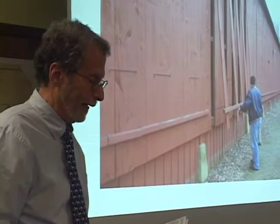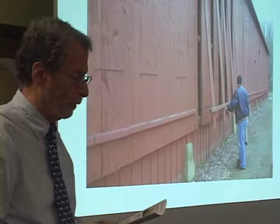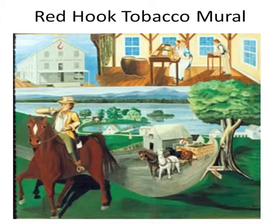A couple of hundred acres were used to grow tobacco. And some of it was processed in the village of Red Hook at a factory built by Robert Massineau. And here's a picture of the murals in Red Hook. There's people making the tobacco. This is on the side of that building where Miller's Bookstore used to be, behind the parking lot there.